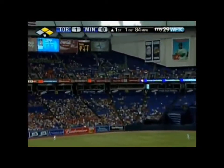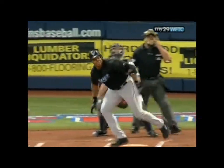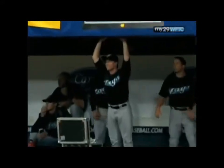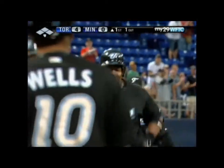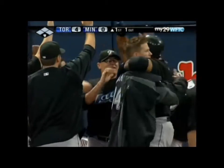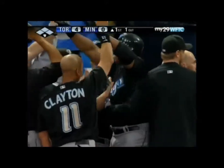Deep to left field. Back and number 500 for Frank Thomas. And the fans here at the Dome acknowledging an historic event. Frank Thomas has just hit career home run number 500. Well, 10% have come against the Minnesota Twins. Of those 500 home runs, his 50th career home run against the Twins. And everybody congratulating Frank Thomas, the 21st player to reach 500 career home runs.